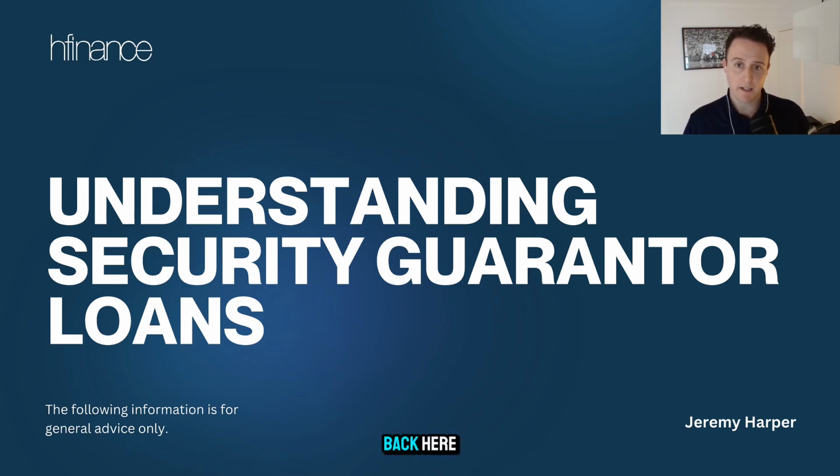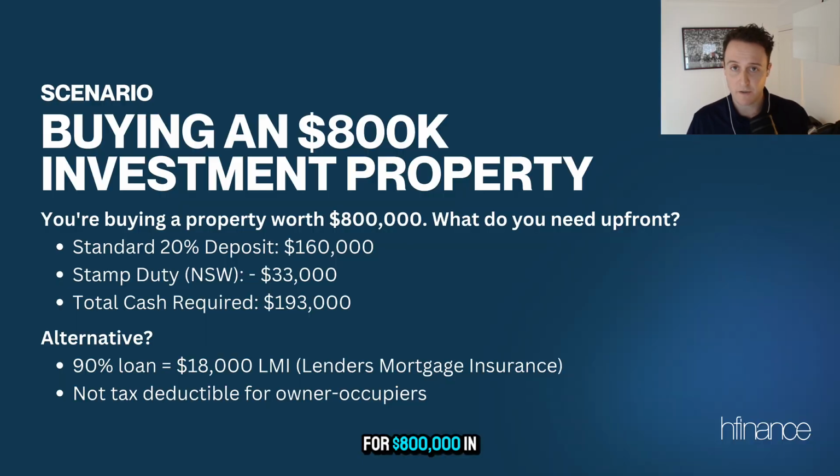So let's take a step back and take an example where we're trying to buy something for $800,000 in New South Wales. If we go down the traditional pathway of saving up a 20% deposit, that's $160,000 plus the stamp duty. Let's assume this is an investment property, or perhaps it's not your first property. That's an additional $33,000 in stamp duty. So to cover those two, that's $193,000 in upfront costs. It's a huge amount of savings to get into that purchase, and that's a barrier for a lot of people.